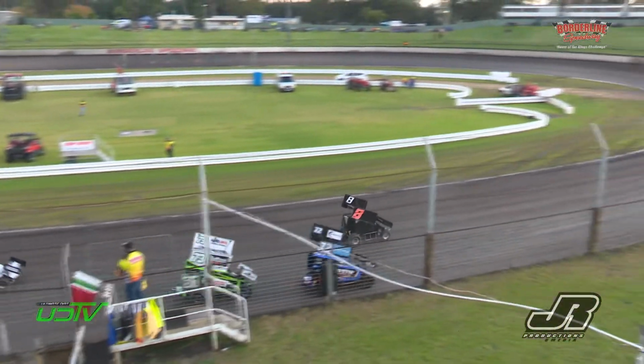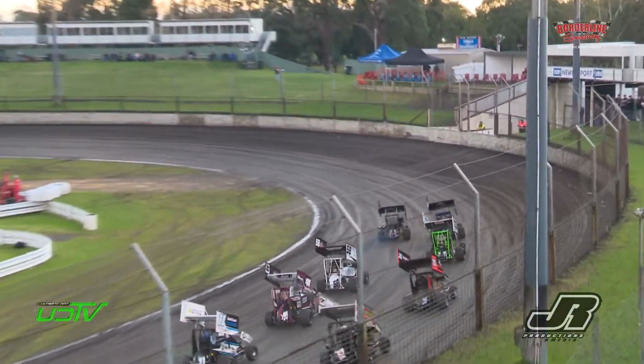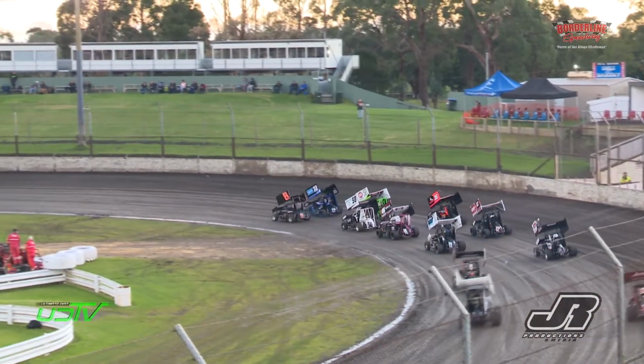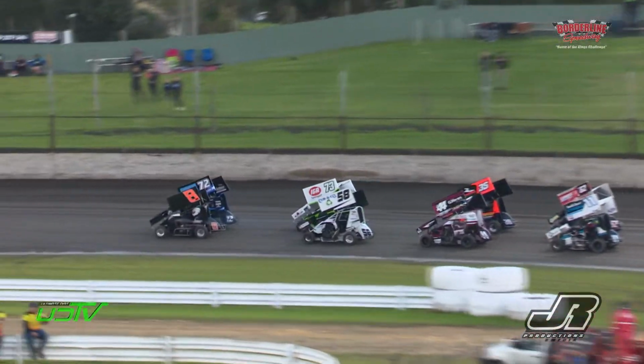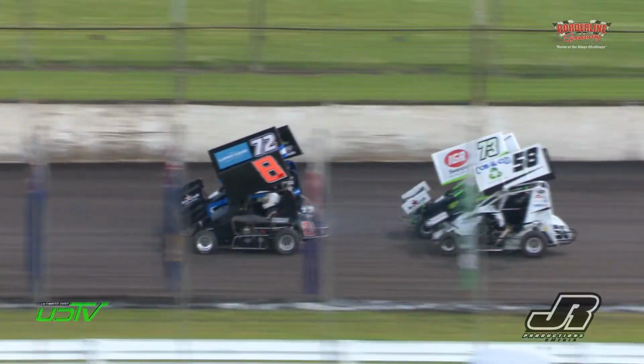Car 11. Oh, that's Nathan O'Shea. Nathan starts back position number... Well, that'll be position number 7, so inside 4th row. Great idea, Nathan. Just got to be careful the chief steward's not watching when you jump.